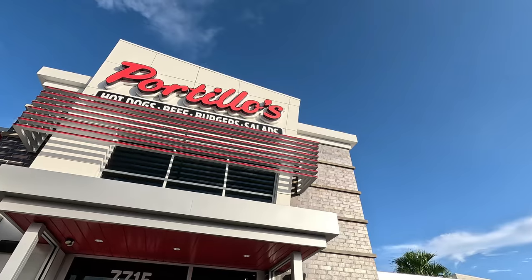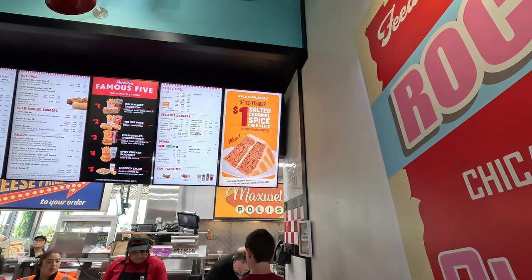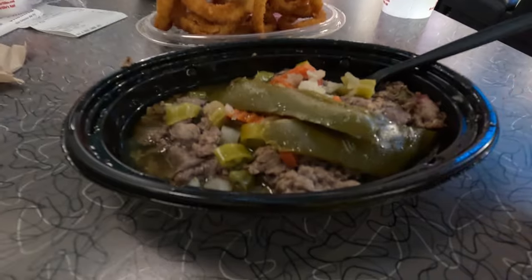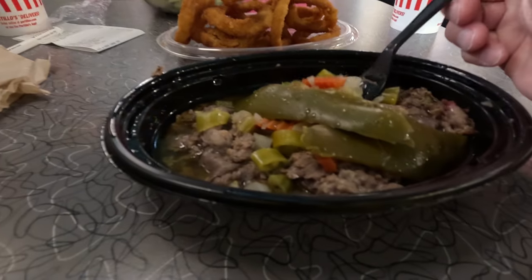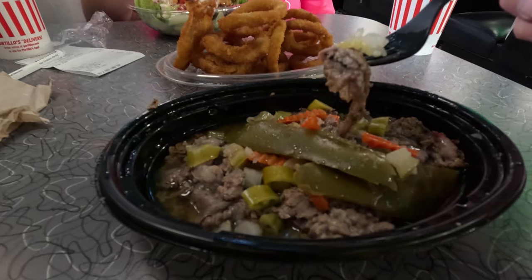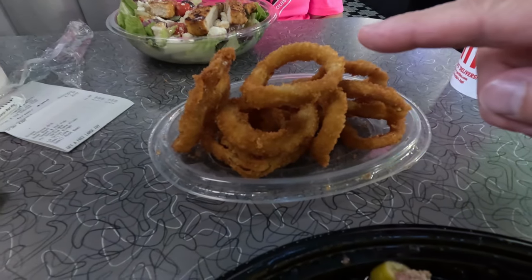We need fuel. Yes. Dollar salted caramel spice cake slice. All right. Yeah, we gotta get that. All right, I got the Italian beef as a bowl, so no bun. This is so, so good all the time. We got the onion rings to share. We'll let you know how those are.